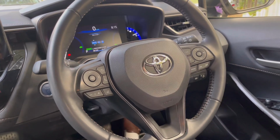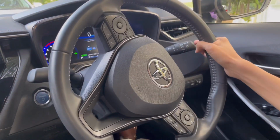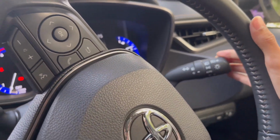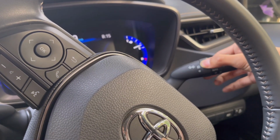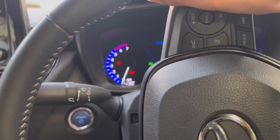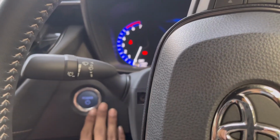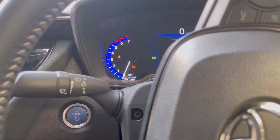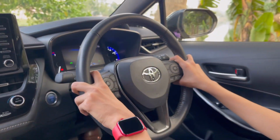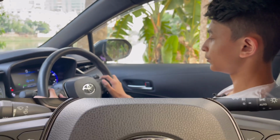Now let's show you the main instrument cluster, but you have some stuff here. This is for the high beam, hazard, and then you have your headlight controls here with your fog lamp controls here. And on this side you have your windshield wiper controls, and you have your startup button here in blue because of hybrid. Now let's show you the full instrument cluster.